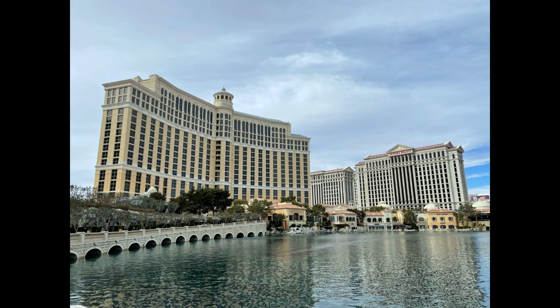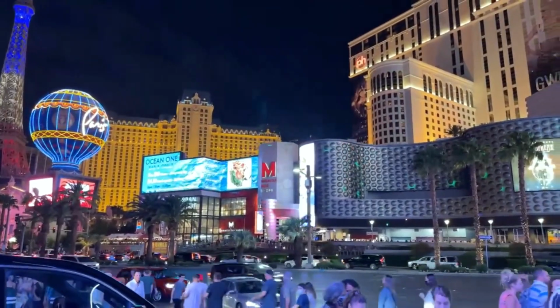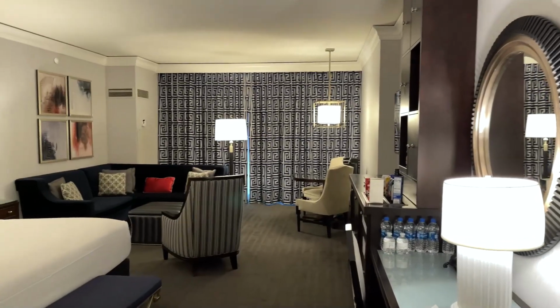Starting on the Strip, I found this map at LasVegasDirect.com, and it gives you a really good idea of all of the hotels that are on the Las Vegas Strip and nearby it. The benefits to staying on the Las Vegas Strip is that there are beautiful hotels. They all have different architectural styles and all have fun and unique things about them. And that's really what makes the Strip special.